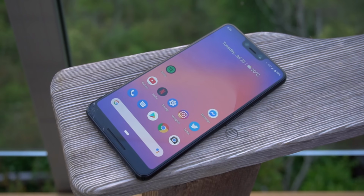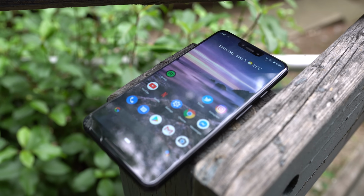But let's take a step back here and talk about the most controversial aspect of this phone, the design, particularly with the display. The notch has been mentioned already a million times, and yeah, it's garbage. It might be acceptable if there was no chin, but there is one, and it's gigantic.